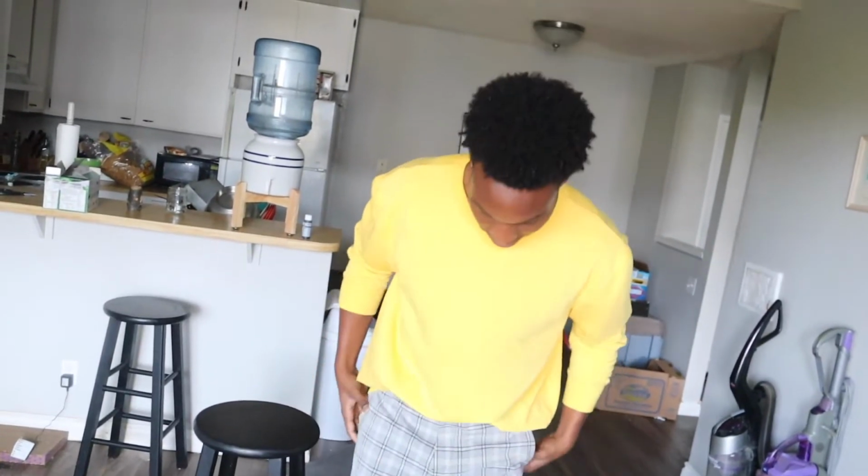Your boy feeling good in this fit, man. This is definitely 10 out of 10, my favorite fit. I rated it 9.5, but as you guys can see the vibes, man, come on, y'all know, I know y'all checking for this fit. What we got here is the plaid pants.